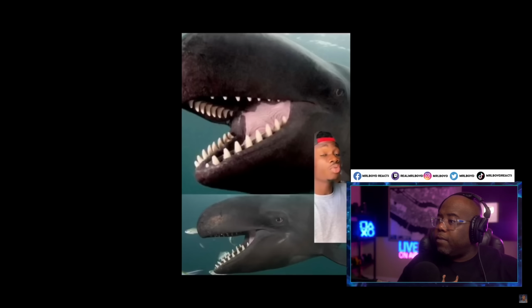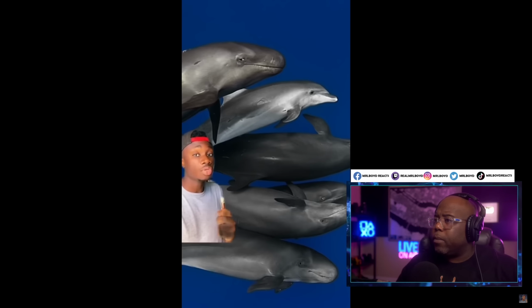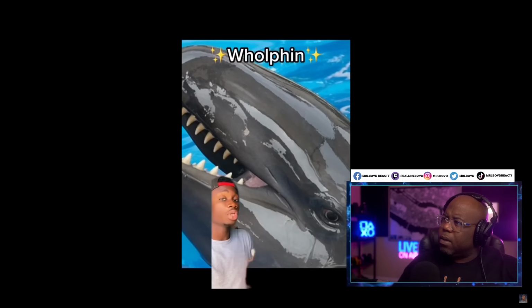500. Also, I was not kidding about the tennis thing, because when a female bottlenose and a male false killer whale play doubles, they can end up making a baby called a wolfin. Even though its name makes it sound like a whale-dolphin hybrid, they're both dolphins.